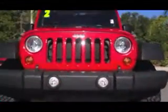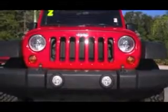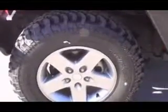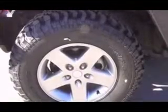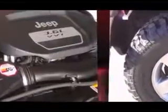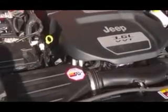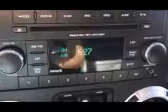Jeep ensures the safety and security of its passengers with equipment such as dual front impact airbags with occupant sensing airbag, integrated rollover protection, traction control, brake assist, a security system, and four-wheel disc brakes with ABS. For added security, dynamic stability control supplements the drivetrain.